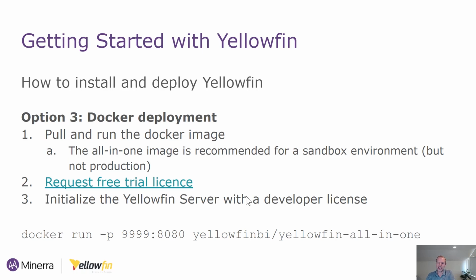The other option is a Docker deployment, so you can pull and run the Docker image. I would recommend the all-in-one image, which is for a sandbox environment, which includes that HSQL database, and that means you don't need a separate image. You need to request a trial license, and then you can go ahead and use that trial or developer license when you're initializing the image.